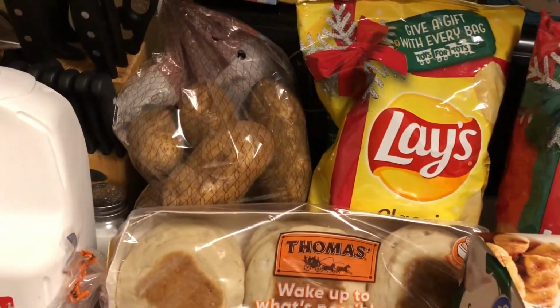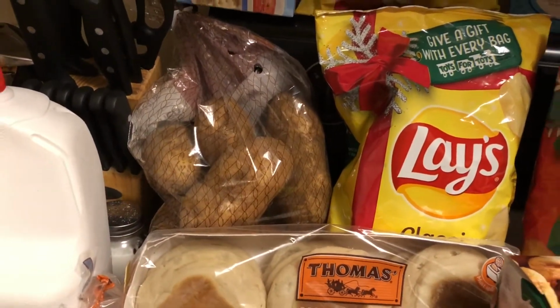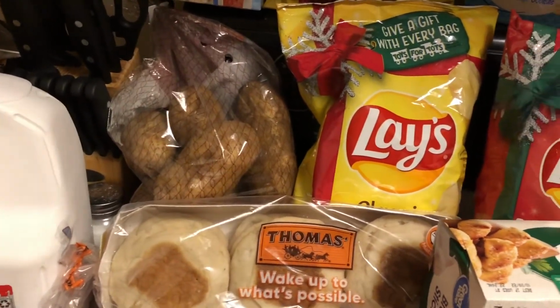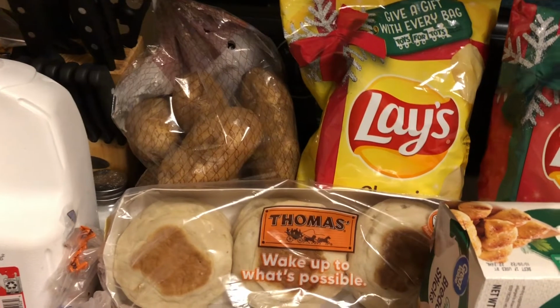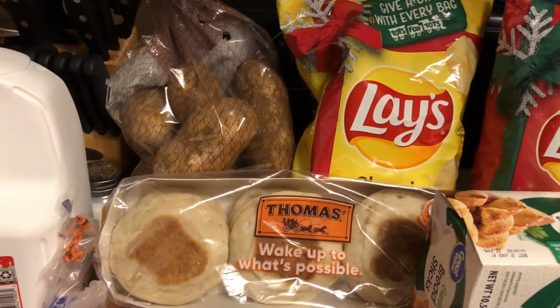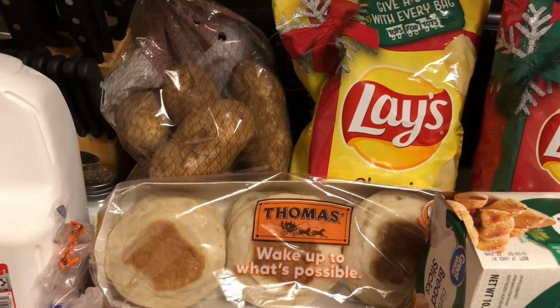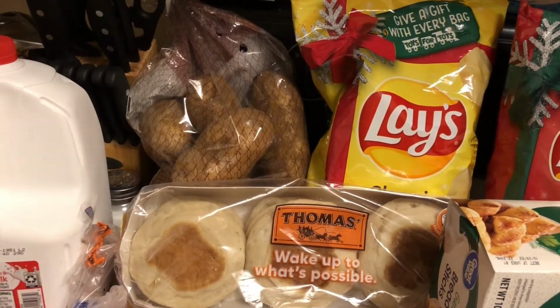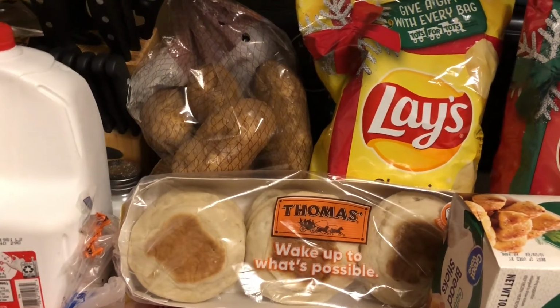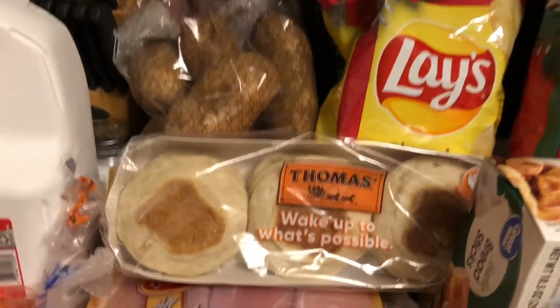Back there we have a 5-pound bag of potatoes because I'm going to be making some potato soup, and then some dinners that call for mashed potatoes, fried potatoes, the whole works. So probably should have got an 8-pound bag, but I don't know. It seems like lately when I've been buying the 5-pound bags, I haven't been using them all before they go bad. So I just went ahead and got the 5-pound bag.